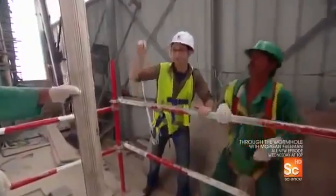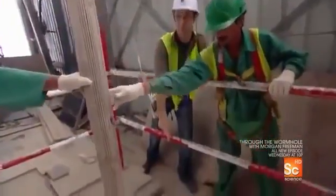Keep it tight. Oh, watch this edge, watch this edge, please. Keep it controlled. That was hardcore, but we got it. All hands are off the beam. She looks good, going down through the shaft.